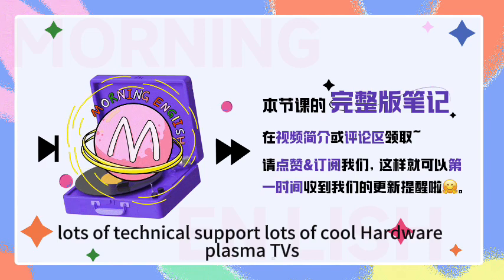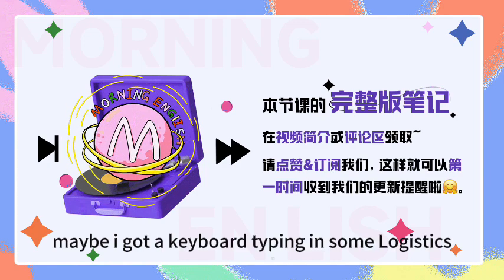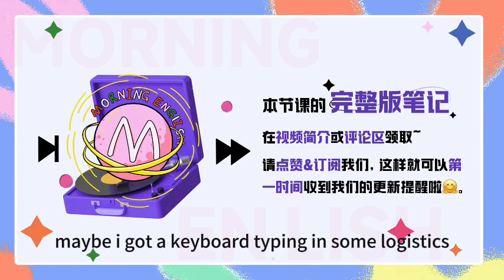hardware, plasma TVs. 然后还有就是有一个人坐在键盘上。 Maybe a guy at a keyboard typing in some logistics. Maybe a guy at a keyboard typing in some logistics.